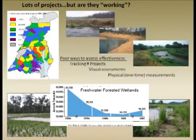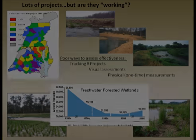So there's lots of projects going on now, lots of stream restoration projects, lots of wetland restoration projects. In terms of ways that they have been monitored, historically they've been done by, for example, tracking miles of riparian zones replanted. In many instances, particularly streams, it's been visual assessments, sometimes just photographic, pre and post. And then more recently, physical measurements, often which are only one-time measurements.